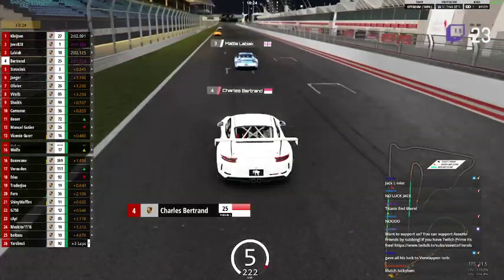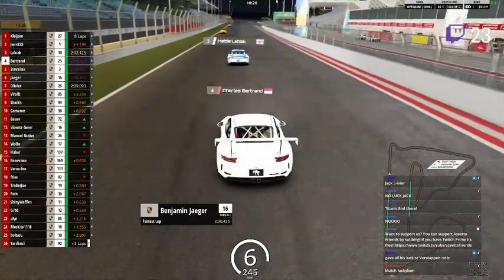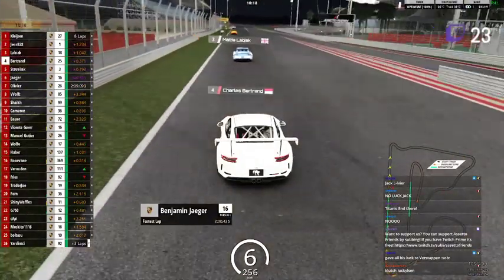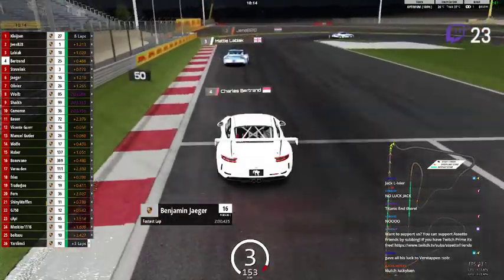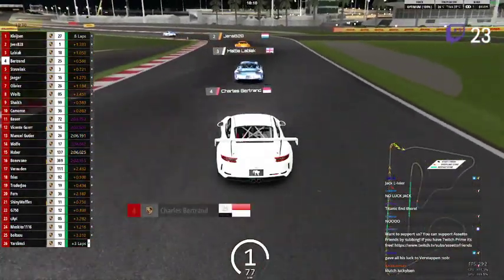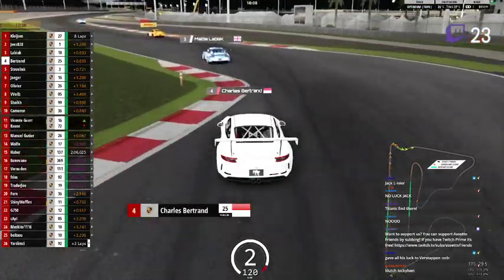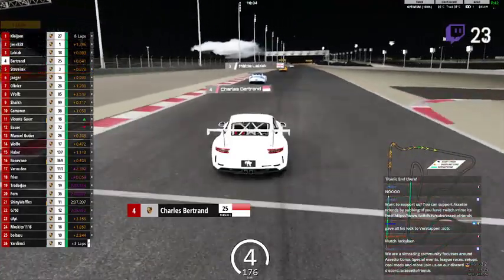but Jens is much faster that lap, 1.4 seconds faster than Hilke Kleisen, but that was because, of course, Kleisen went off the track, or was involved in a battle, rather. Jack Olivier is not catching Ben Jaeger, but Ben Jaeger is catching Ramon Steveling. 1.2 is the gap 5th to 6th, with 10 minutes to go in this first round of AFX Season 3.